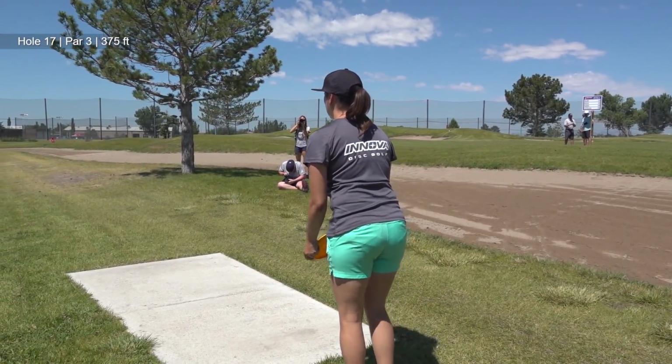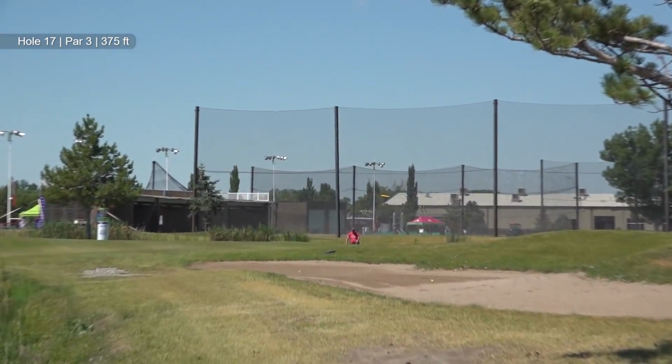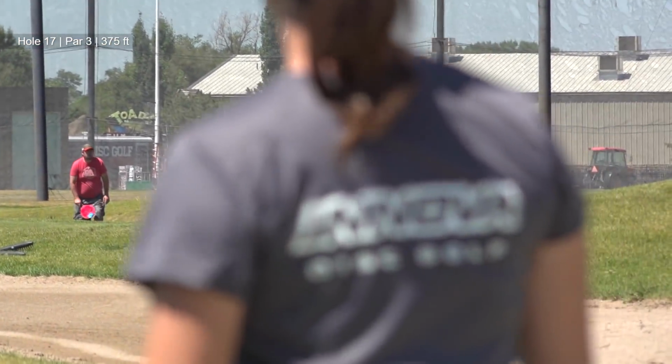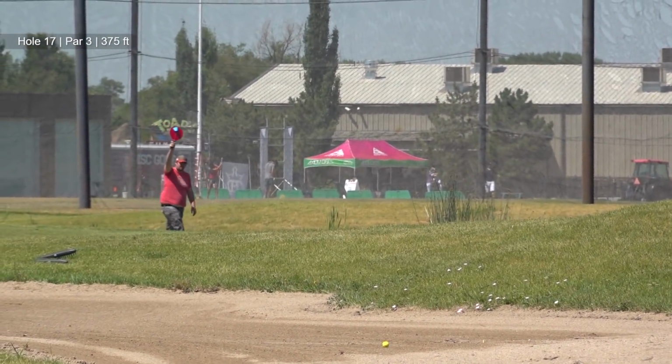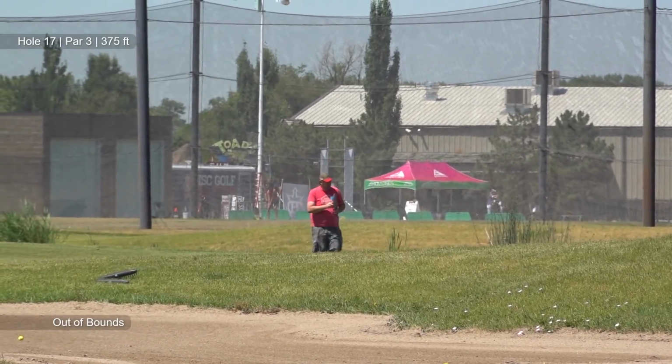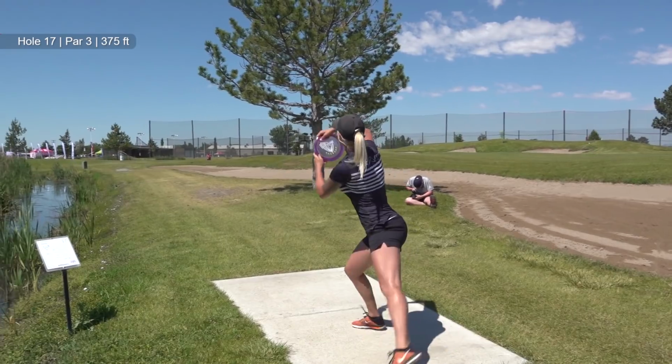We got 375 to the pin, and there's water long. There's water. See where there's that spotter? He's hanging out right there on the water line. It must have just slid in there, it looks like, for you. That's unfortunate. I was surprised, but yeah, red paddle just long in the water there on that shot.